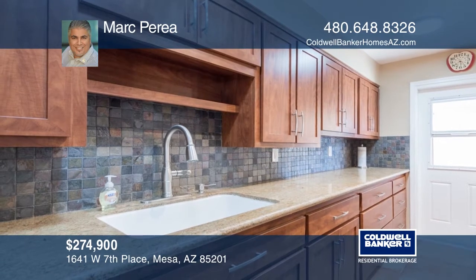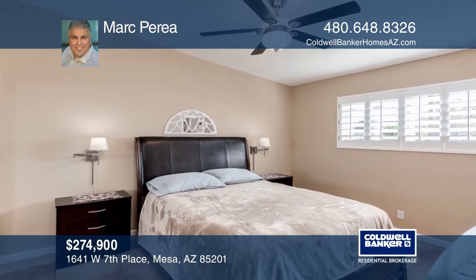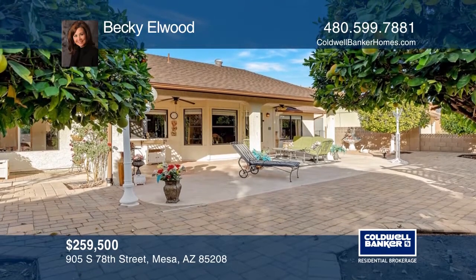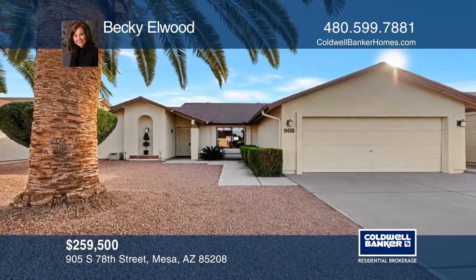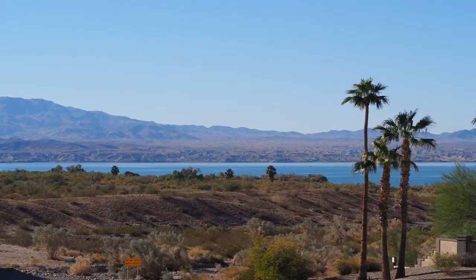This upgraded and upscale 4-bedroom, 3-bath home in The Retreat at Prescott Lakes has main-level living with a den and a loft that is perfect for guests. The kitchen includes upgraded counters, cabinets, and stainless steel appliances and flows to the distinct dining area.